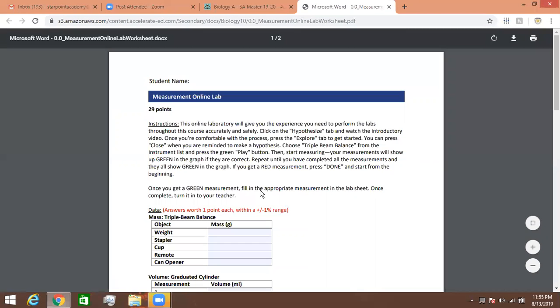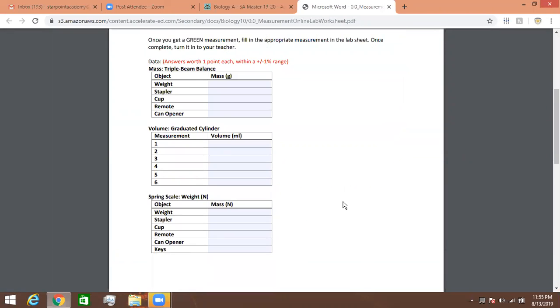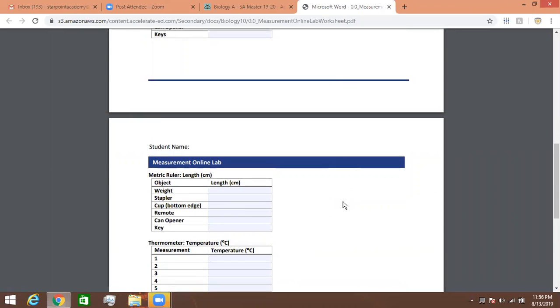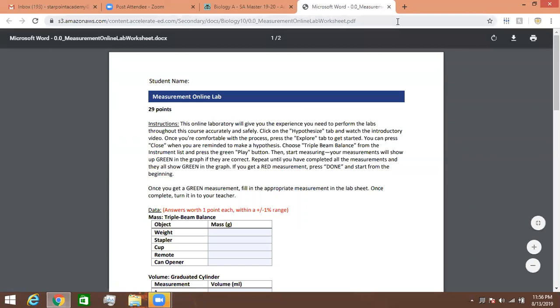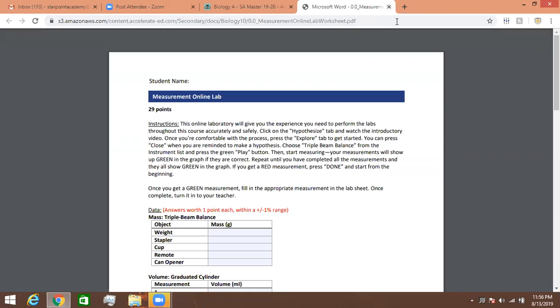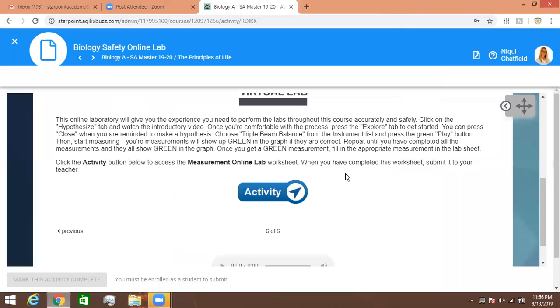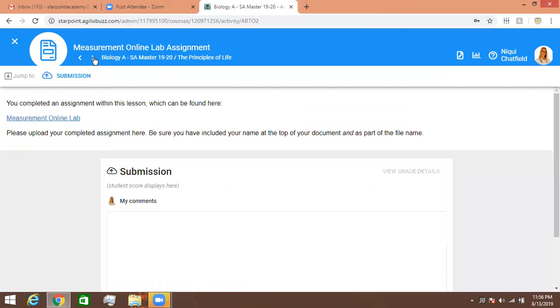So this is a typical activity or lesson that you would be doing in your biology class. And you can do this, you can print this off if you like, you can write it in a notebook, however you'd like to complete that assignment is up to you. And you saw that it downloads and prints there, so you can have those options as well. And if we go, you can actually toggle to the next page up here. And that's your assignment submission.